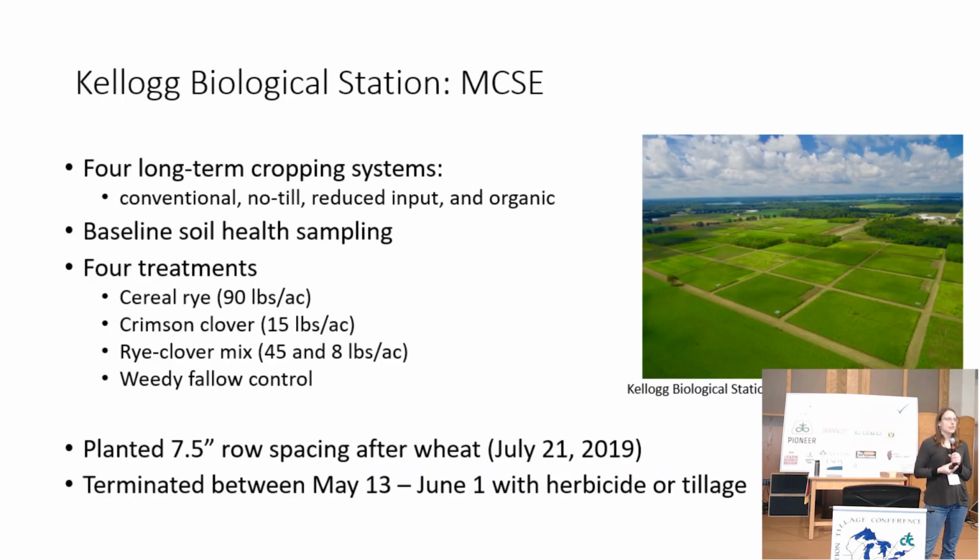So the first study I'll tell you about was a field station trial. This was at the Kellogg Biological Station in Hickory Corners, Michigan. It has a long-term cropping experiment called the MCSE, the Main Cropping Systems Experiment. It's been in place for 30 years now. There's a lot of treatments, but we focused on the 4 annual cropping systems. These are in a corn, soybean, winter wheat rotation.